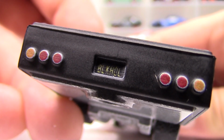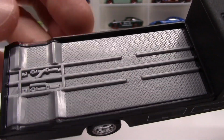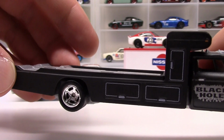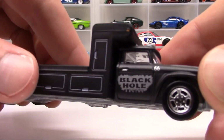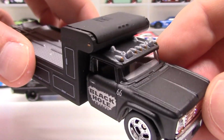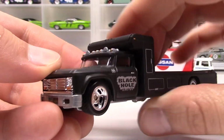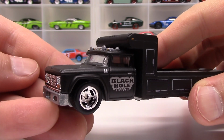There we go. Got the black hole there on the license plate, and the nice texture. This is a plastic top on the back of this hauler here, but still the nice diamond pattern detail there. Little compartments here on the side. The deep dish Real Rider tires are beautiful, and again with the black hole graphics here on the side. Just a mean looking truck. It's really beautiful. I just hope they release this truck in some different formats, because I really think they could utilize these castings in a different way.